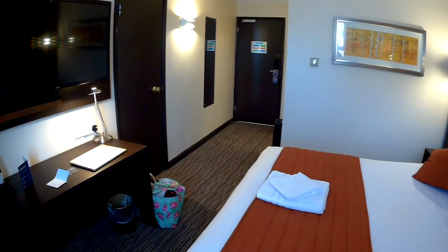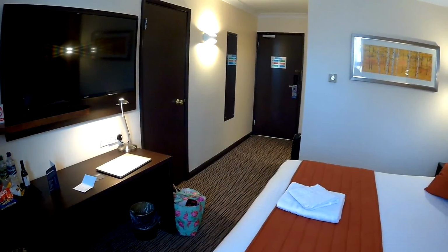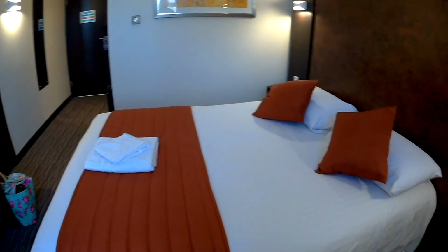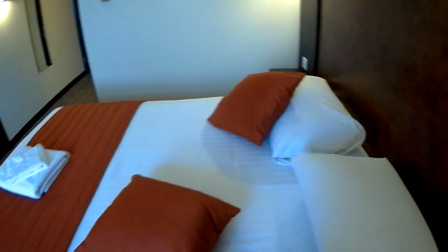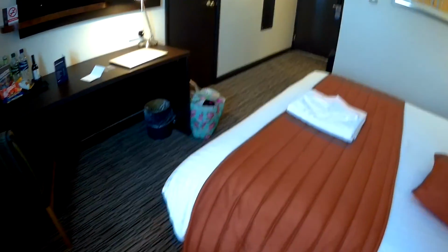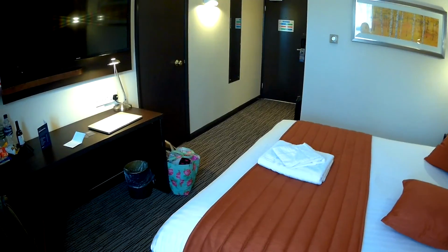It's close to the city centre, is the hotel, literally just a couple of miles to Peterborough city centre, so a good location. And obviously the bedding is absolutely pristinely clean. Just a quick look and you can see, there's no marks or anything. It's nice. Carpet likewise, there's no stains there that I can see. It looks nice and clean.